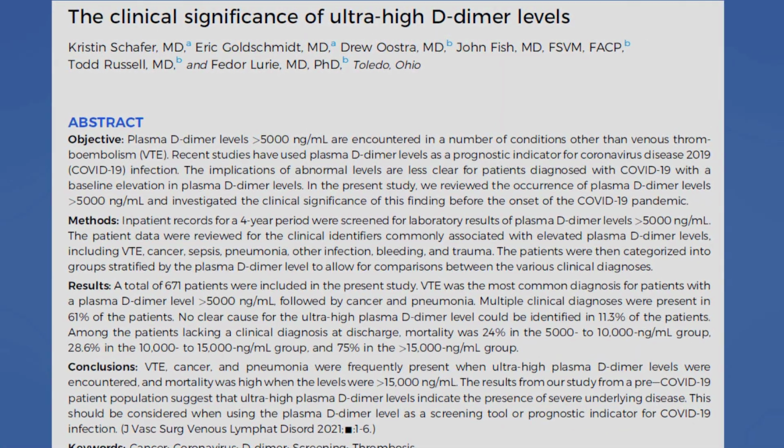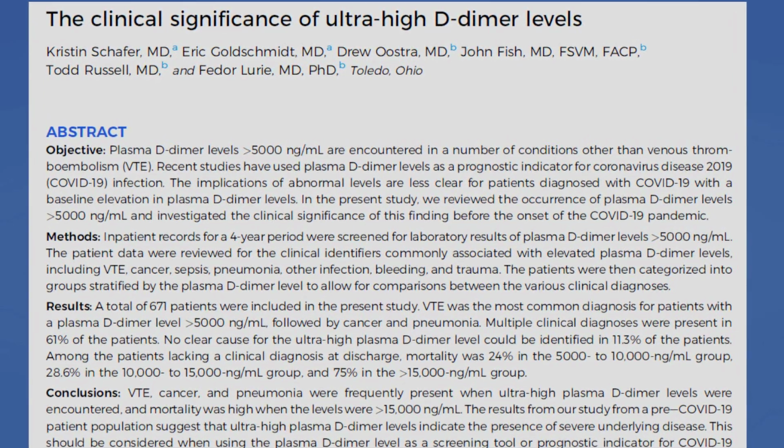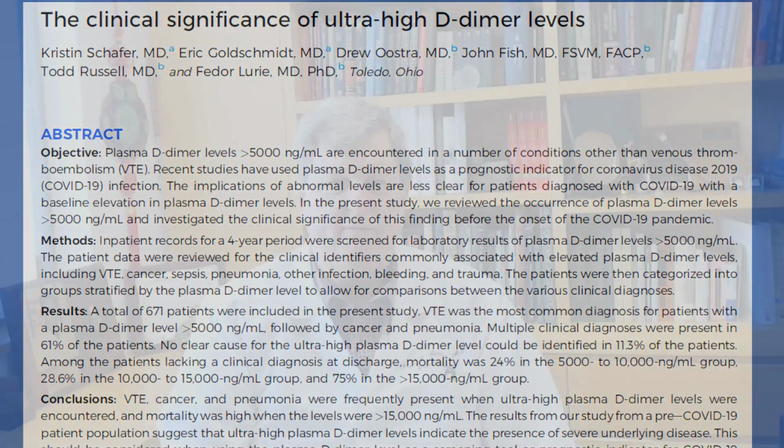The third article, by Schaefer and co-authors, is entitled The Clinical Significance of Ultra-High D-dimer Levels. Since plasma D-dimer levels greater than 5,000 are encountered in numerous conditions other than venous thromboembolism, and some have proposed plasma D-dimer levels as a prognostic indicator for COVID-19 infection, the authors studied the plasma D-dimer levels that were over 5,000 in hospitalized patients in a single institution before the COVID epidemic.